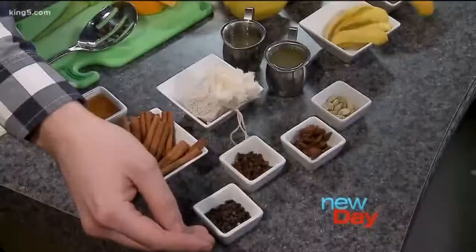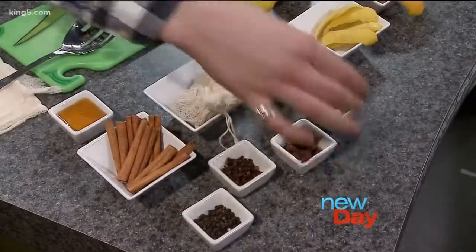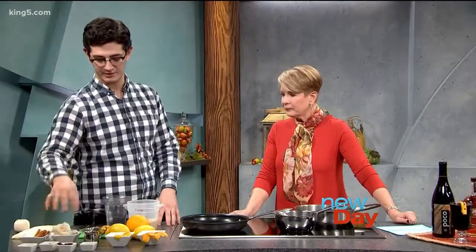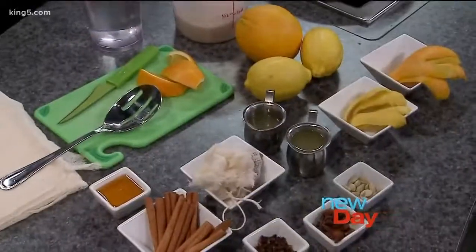Our spices, we have some black peppercorns here, cloves, some star anise, and cardamom pods. Cinnamon sticks, and then I just pre-batched a little tea bag right there with all those flavors. We have our lemon peels and our orange peels, sugar, water, honey is over here, and then we have our wine. You are all set to go, yeah.